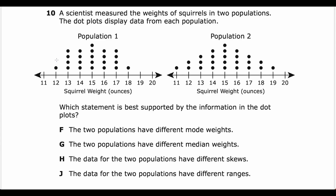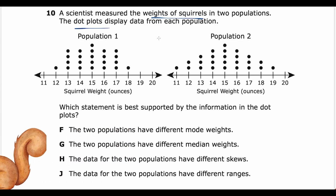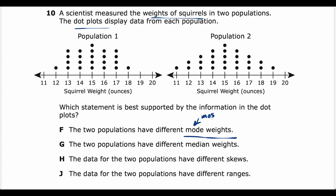So question 10, we have a scientist measured the weight of squirrels in two populations, and the dot plots display the data from each population. So which statement is best supported by the information in the dot plot? So the two populations have different mode weights. Well, let's look at that here. The two populations have different mode weights, and just know the mode is the one that shows up the most. Okay, so mode means the most. And looking here, the mode for the first population is going to be 15, because you see how 15 shows up the most.